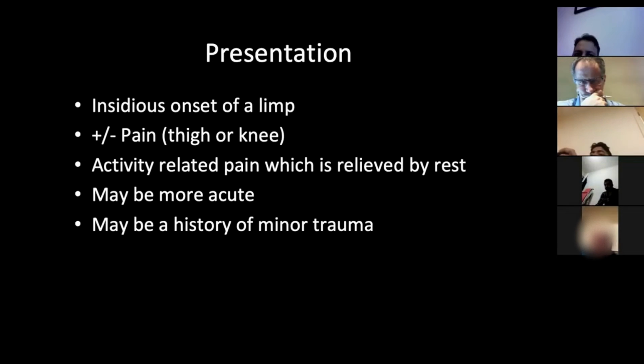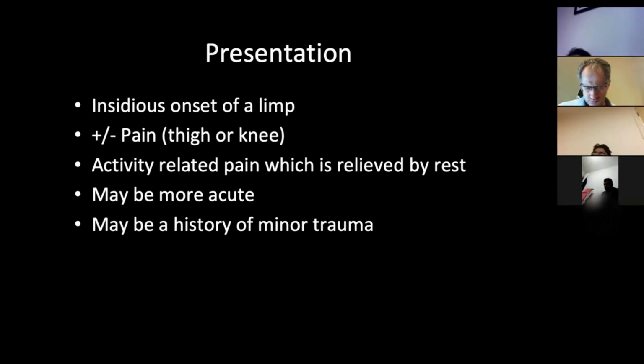So, presentation. You're looking at kids that come in, and most of them will have a limp. They might have thigh pain. They might have knee pain. Why do they have knee pain? They have knee pain because the femoral and the obturator nerve supply both the hip and the knee. So they can have hip or knee pain. If you see a child that has knee pain, you need to look at the hip. It might be activity related, it might be acute, and it might be a symptom of minor trauma.